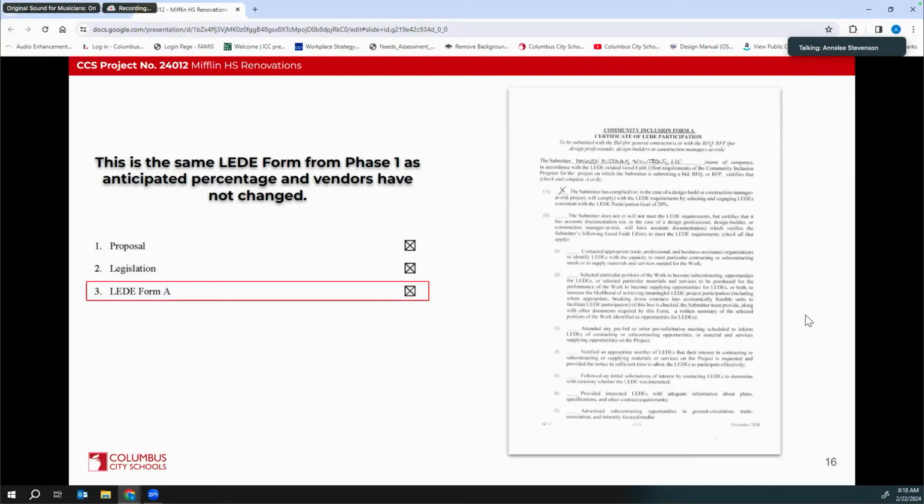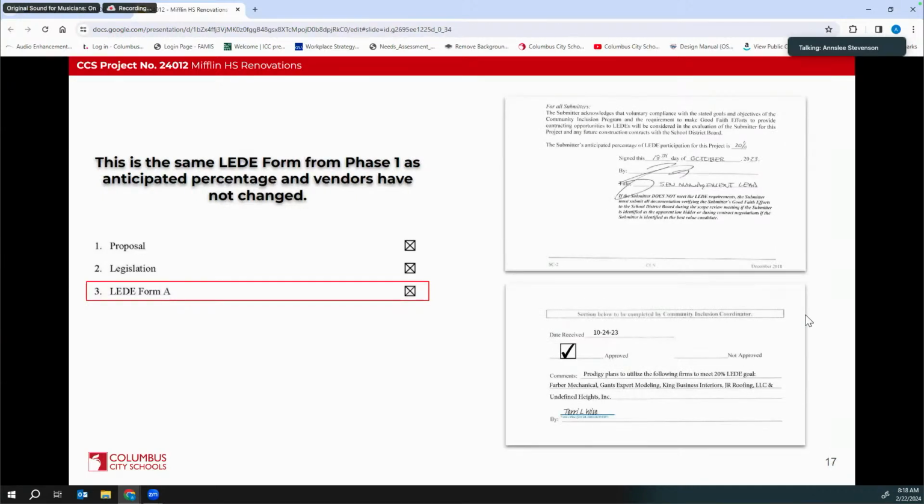LEDE form has not changed. We're still at 20%, and still planning to use the same vendors: Farber, Gantz, King Business, JR Roofing, and Undefined Heights. And Gantz has been great. They've been doing all of the painting work and a little bit of the general trades work so far that we've done during the school year. So just a shout out to that awesome LED vendor that's supporting us on this project.